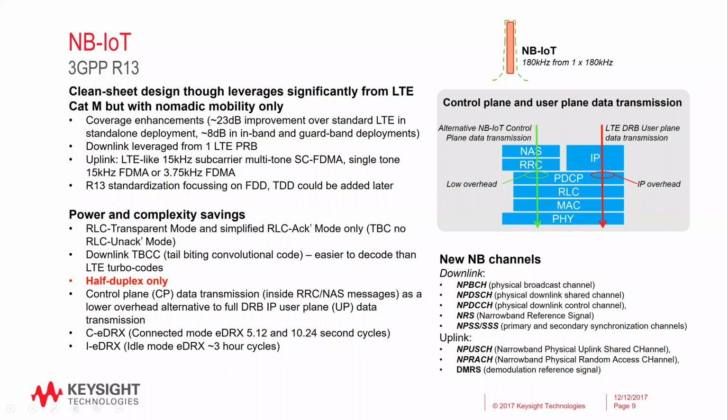NB-IoT operates in the same fashion. It has additional coverage enhancements compared to LTE. And by supporting half duplex operations, it enables manufacturers of chipsets to reduce costs, enabling the RF front end to be reused for both the transmit and receive. One other interesting implementation with both NB-IoT and category M1 is the use of control plane to transfer data without having to set up a user plane session. And this enables efficient message transfer from device to the network.